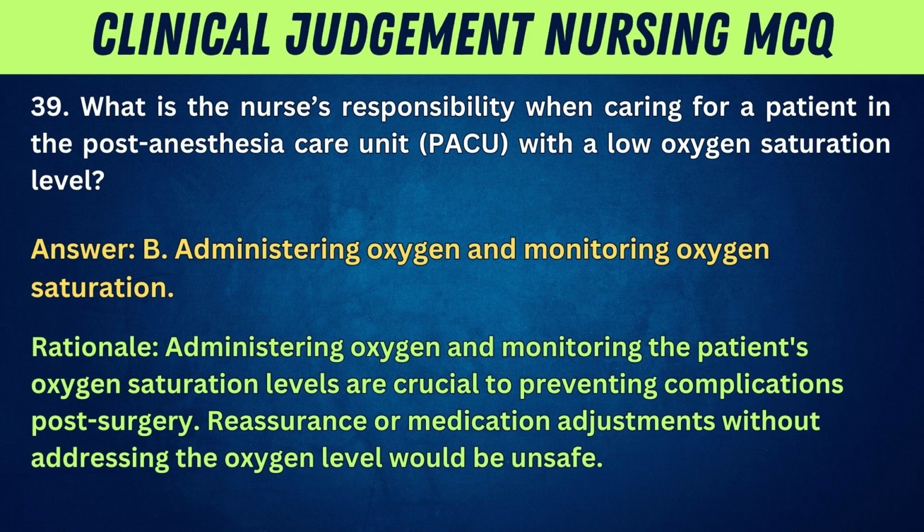Rationale: administering oxygen and monitoring the patient's oxygen saturation levels are crucial to preventing complications post-surgery. Reassurance or medication adjustments without addressing the oxygen level would be unsafe.